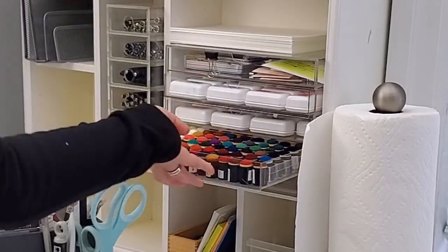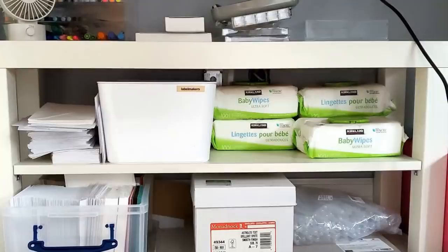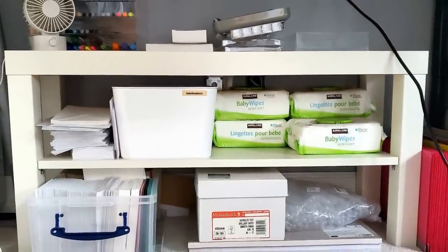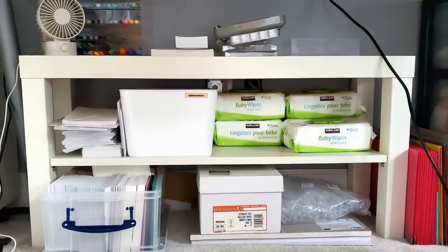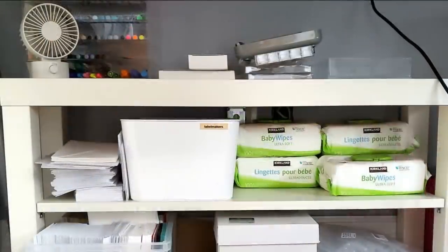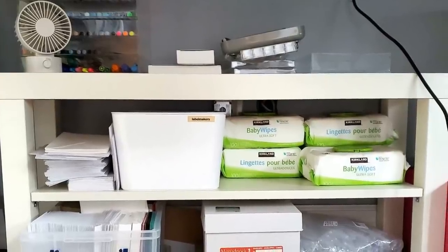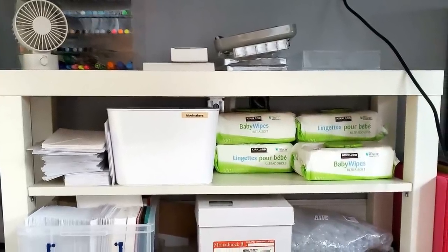And before we move away from the desk, I have one more thing to show you. This is a shoe rack that I have under my desk to create some shelving to store things like envelopes and extra baby wipes. I have a little fan there because it gets hot up here in the summer, and a few other little bits and pieces that probably need a proper home.